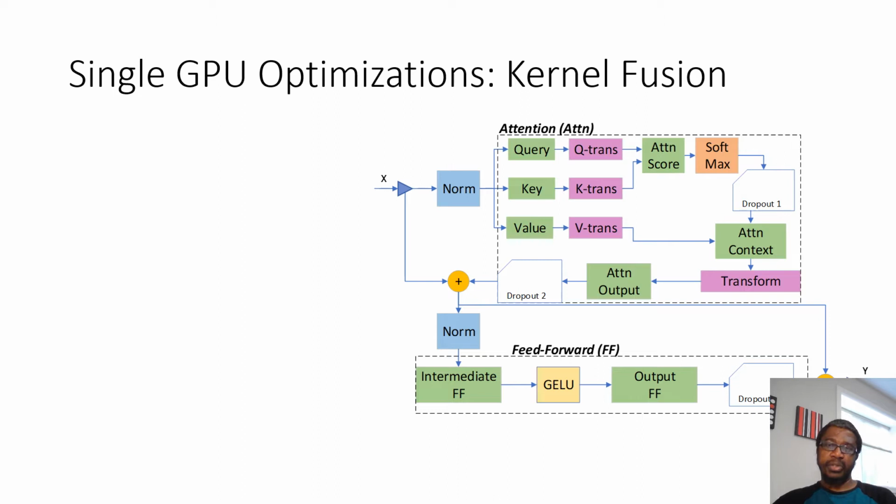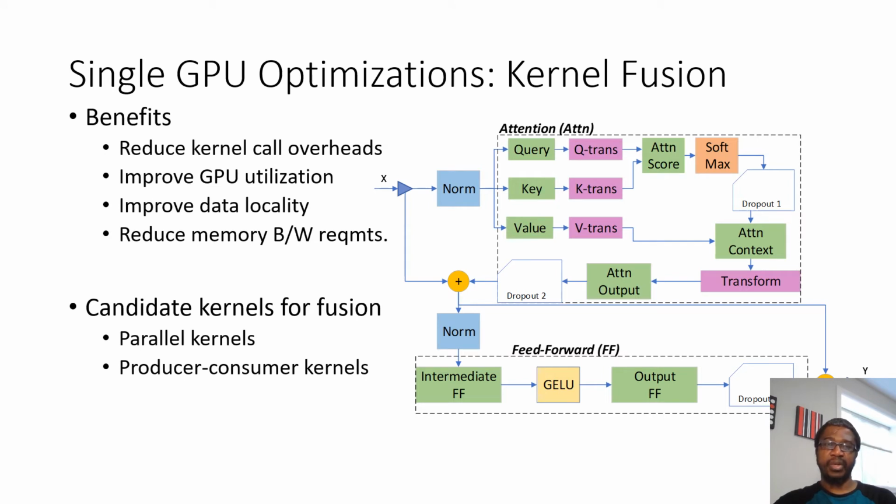The figure here shows the transformer computations in BERT, and specifically the colored boxes show the sub-computations, such as the query, key, and value GEMMs. And each one of these sub-computations requires a kernel call for execution. And since kernel calls themselves come with an overhead, one of the benefits of fusing these kernels together is to reduce the overhead of kernel invocations. Secondly, when we fuse these kernels together, we increase the amount of work that's done within each kernel, and thereby we're able to improve the GPU utilization.